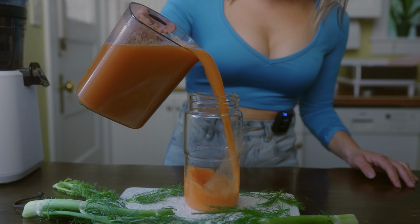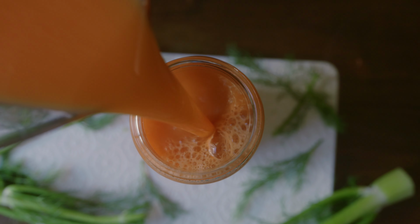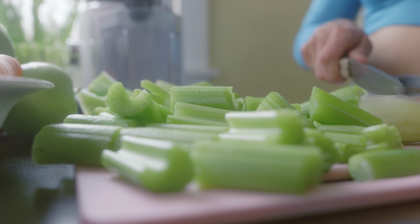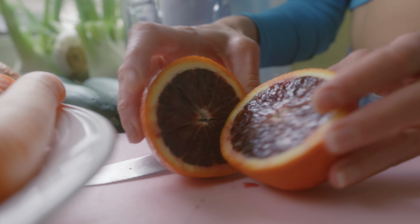Hi guys, are you ready to glow like never before? Are you ready to hydrate your cells so your skin is singing and shining and basking in brightness and plump? Are you ready to age in reverse?